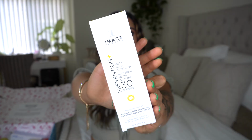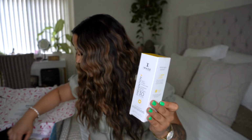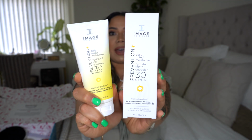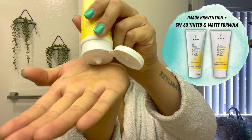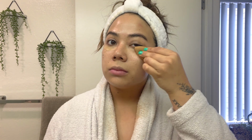So let's start with Image. The Daily Tinted Moisturizer with a 30 SPF. And what I love to do, because I know this formula can be a little thicker, is I actually mix it with the mattifying formula, the regular SPF with no tint. These two together, oh, amazing. Guys, I have not had to wear foundation in a really long time. Since my skin has been really good, I haven't had to deal with a lot of blemishes lately, so I've really just been combining these two together, and I feel like it gives me a great sheer amount of coverage. And then of course I go in with my concealer just to conceal under my eyes and a little bit more of my freckles.